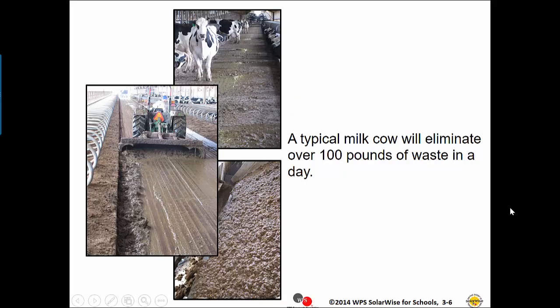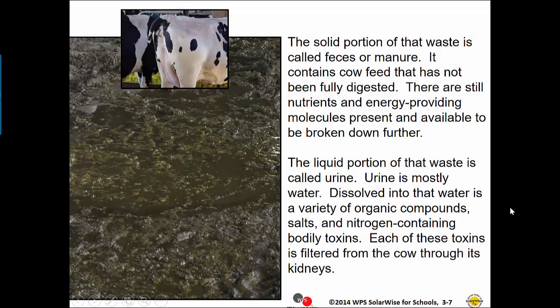A typical milk cow will eliminate over 100 pounds of waste in a day. The solid portion of that waste is called feces or manure. It contains cow feed that has not been fully digested. There are still nutrients and energy-providing molecules present and available to be broken down further.